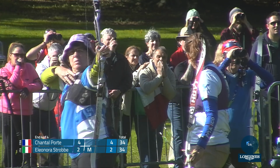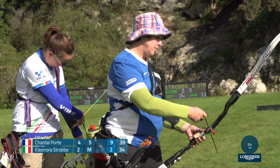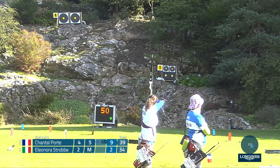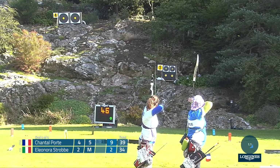Oh, Strobbe just got a miss. Can't believe it. And then a 5 from Porte. Oh, wow. So that is really a big arrow there. Really, that's an uncharacteristic mistake from the Italian. Yes. She's an experienced archer, but yeah, she shot well out here yesterday in the team.